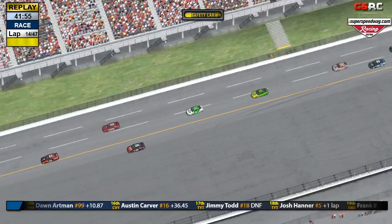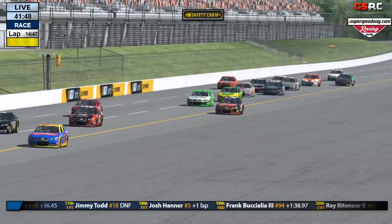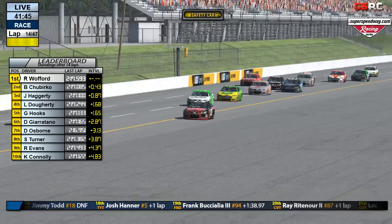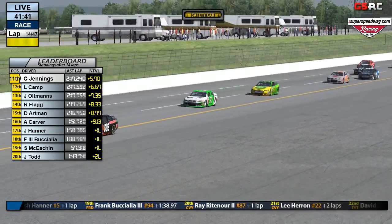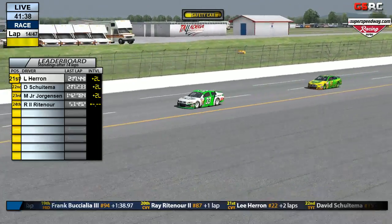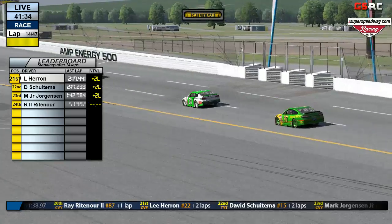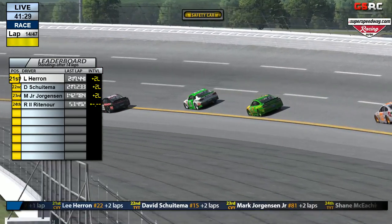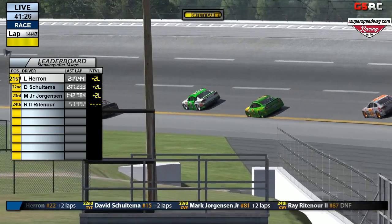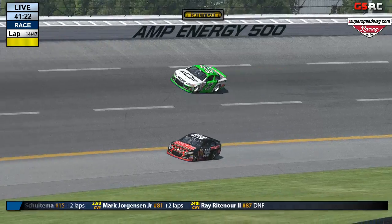So we've got a number of cars that are lapped down, including it looks like Josh Hanner, Frank Busilia, Shane McEachin, Jimmy Todd, Lee Herron, David Schudema, and Mark Jorgensen Jr. and Ray Rittner all laps down at this point. Well, just my timing and scoring showing here that Jimmy Todd and Ray Rittner, in fact, are not on track or not in the simulation at this point. They may well have decided that they have too much damage and are out of the race. Time will tell.